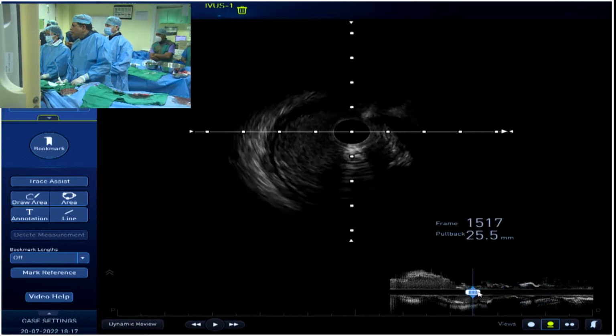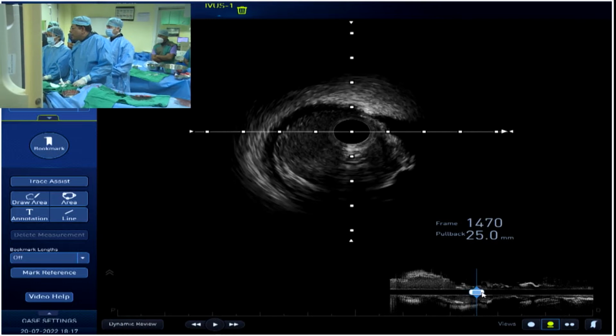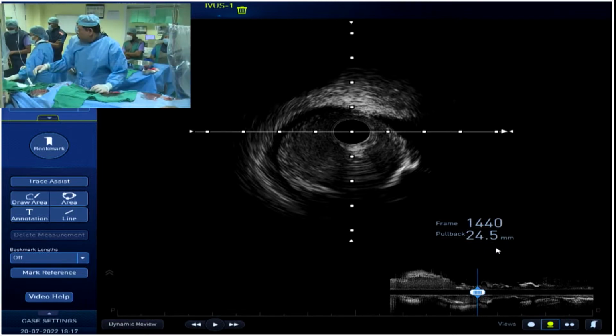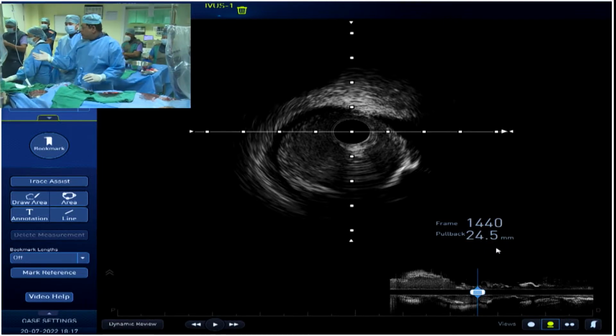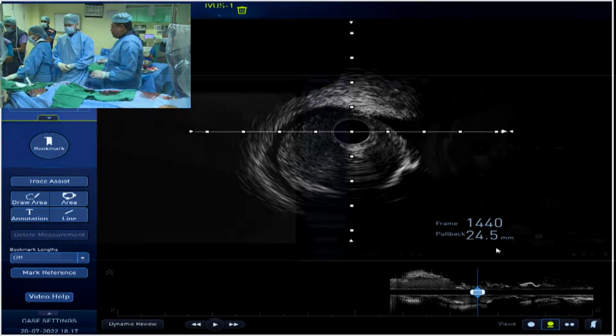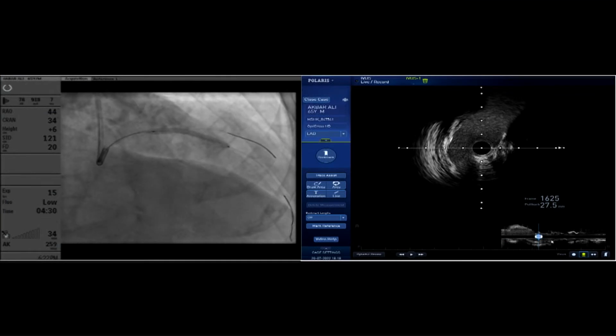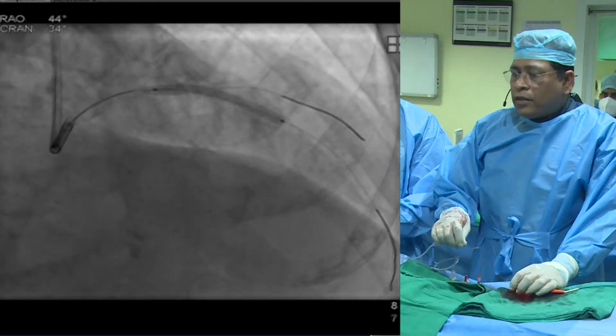Quickly. Here. You see, right. Here. How much distance? 24.5. 26. Give 28. 28. Okay. So we can't go high pressure here. So it is coming like 24.5, 25. So we are going 3 mm extra. 10 is all right. Take a cine. Okay. Down.